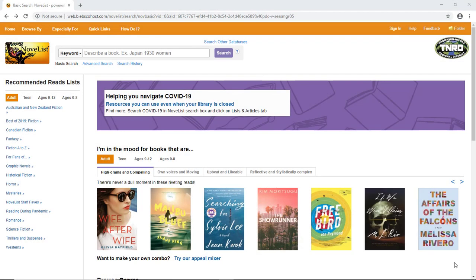If you'd like to fine-tune your results or you're not feeling inspired by something you've previously read, you can also use NoveList's Appeal Mixer for recommendations. Think of this as a bit like building your own personal pizza. From within the NoveList home screen, choose Browse By and Appeals from the top left orange bar.